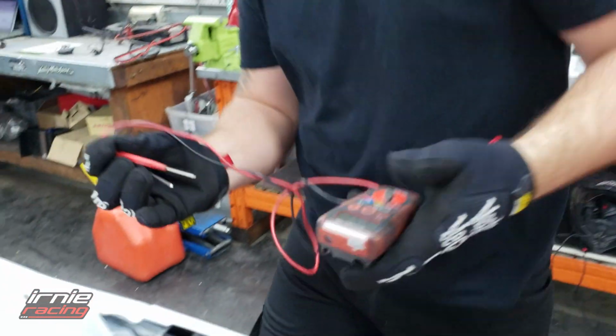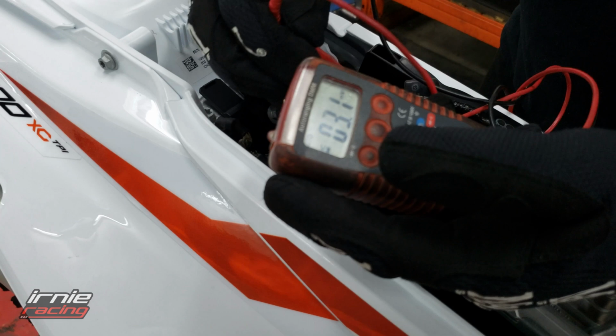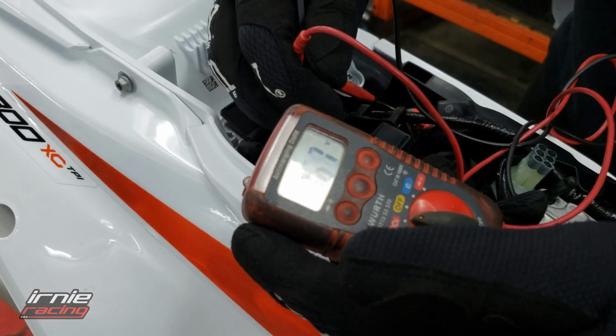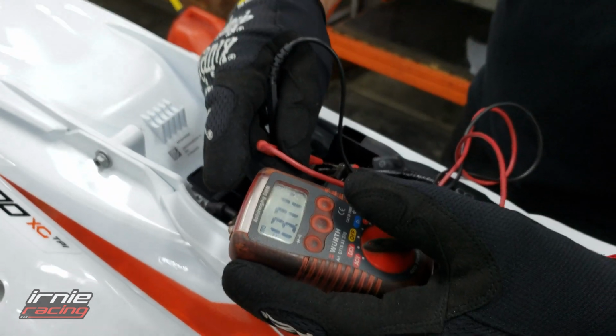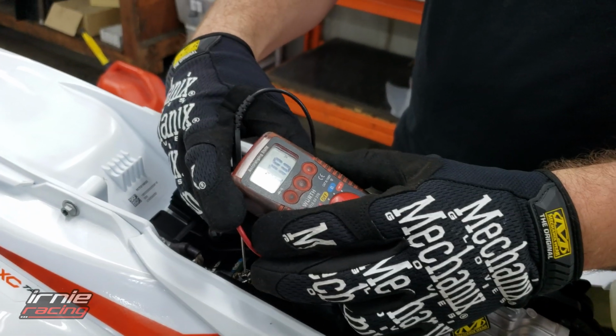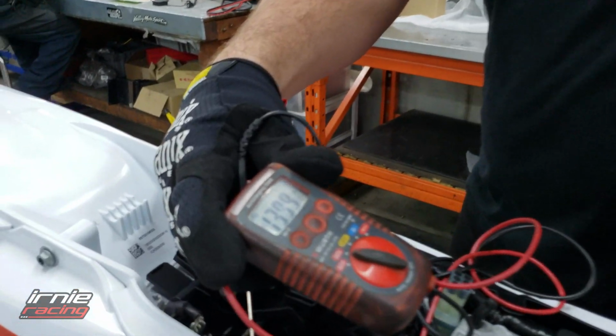What kind of meter is that? Just from work, a cheap basic one. Yeah, 13.7, because right now it's running. It'll be a little less if you turn the bike off. There's the stator working.